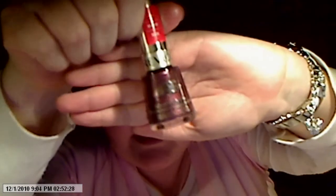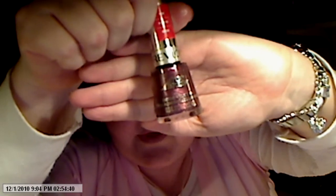Also, I got new fingernail polish. This is the Revlon Color Stay, and it's called Sugar Plum. I need to do my nails, and that's what I'm going to do them in this week. It's a really pretty color. I wish you could really see the true beauty of it, because it's plum with some shimmer in it. It's really, really pretty. Let's see.